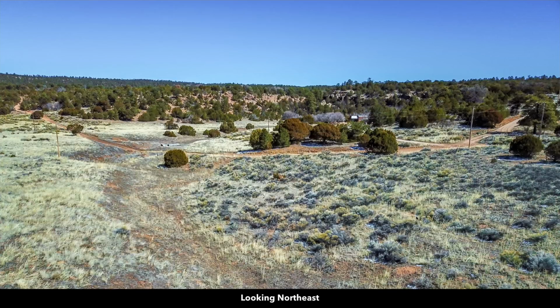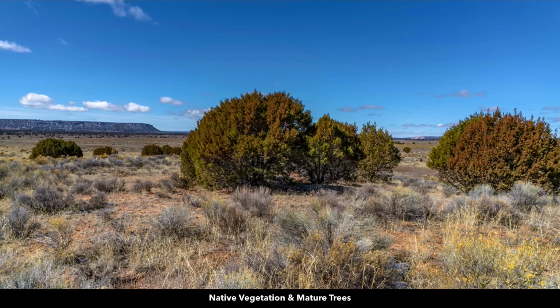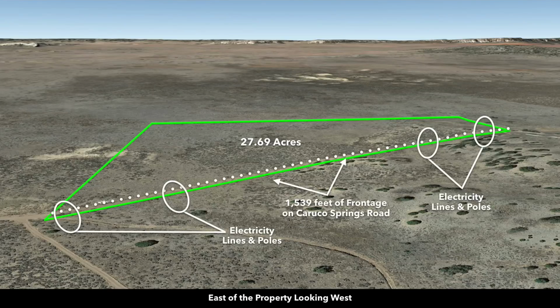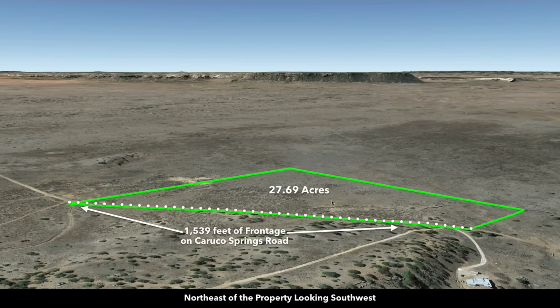There you can see a lot of the native vegetation on the property and the juniper trees. These are Google Earth terrain views. This is south of the property looking north. Now we're east of the property looking west. Again, you have the 1,539 feet of road frontage along the entire east boundary. Now we're northeast looking to the southwest. There's the El Morro National Monument.